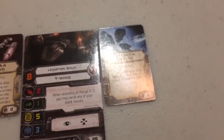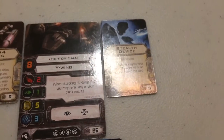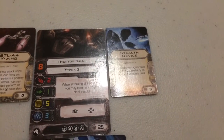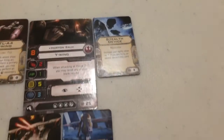And honestly, he's going to need the extra boost in agility, provided he doesn't take a hit from anything. Beware of pilots like Lieutenant Blount, because his ability states that his attack is guaranteed to hit even if they don't do damage, which means if he hits you, your stealth device is gone.